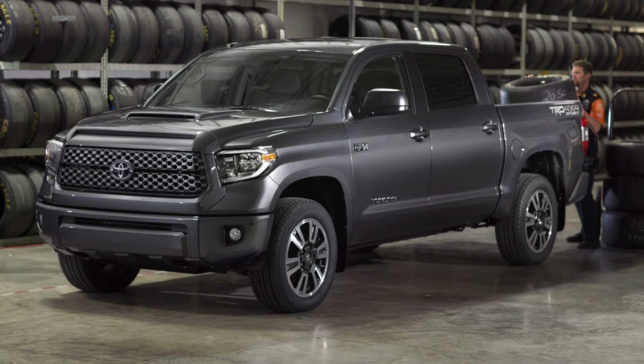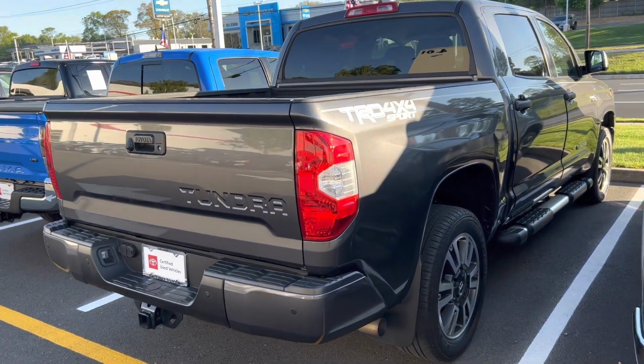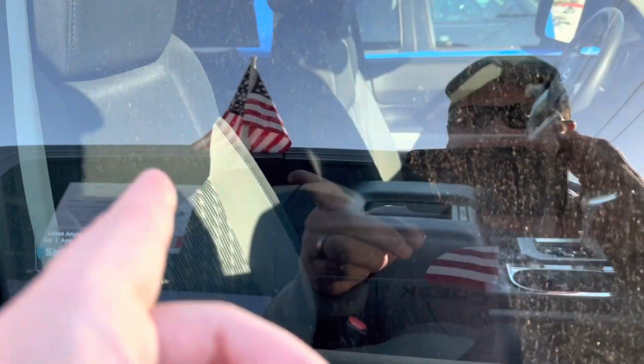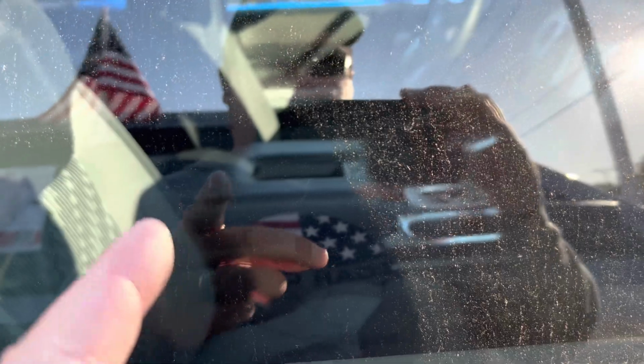Now you could get this thing premiumed out, with some of the better stuff on the interior, with things like blind spot monitoring and parking sensors, which was not part of Toyota Safety Sense. The TRD Sport package came out in 2018, and it really did become one of the fan favorites, and the owners really wanted that truck. So that was something very big for the Tundra. So 2018 was a massive year for the Toyota Tundra to move up to the next level.